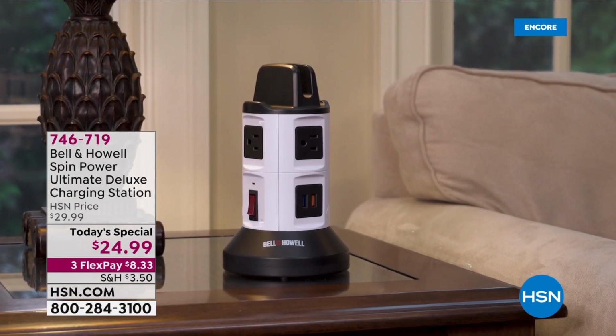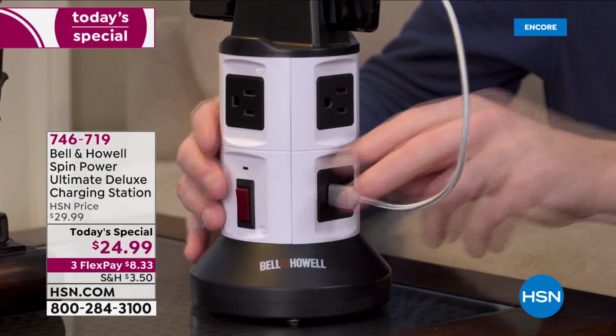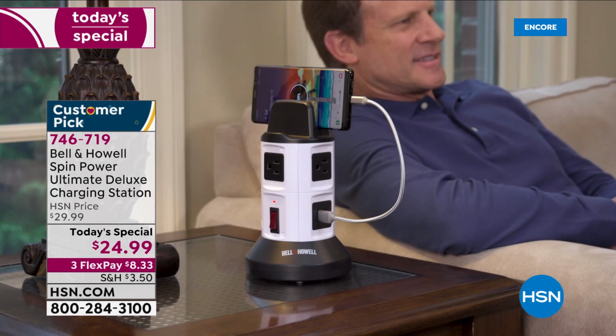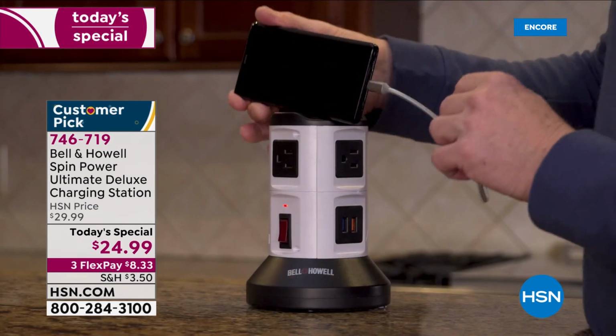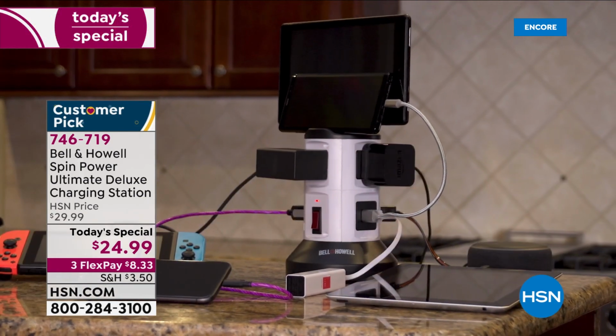To looking for all the empty outlets in your home. No more unplugging something to plug something else in. We've got the famous infomercial product, the Bell & Howell Spin Power Ultimate Deluxe charging station right here at HSN, and we've got the lowest price anywhere here. So a big customer pick already.